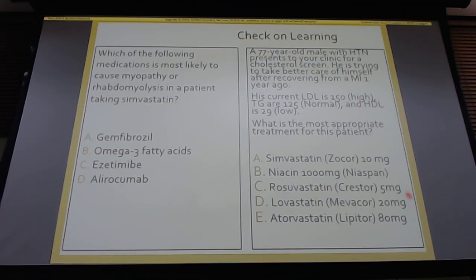I don't know what I would want to do with this. If I were talking to him, he's trying to take better care of himself. He already has a high risk, like he had an MI. I would put him on a high intensity statin because he already had an event, right? So this is that ACS event that person already had. But I would realistically talk to him, and I would try to encourage him to be on high.